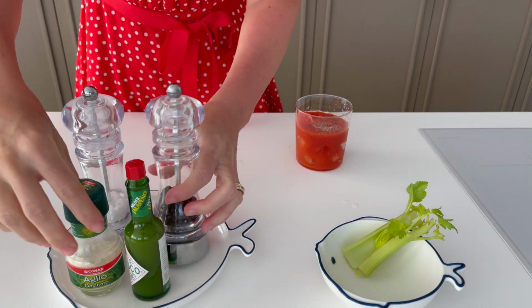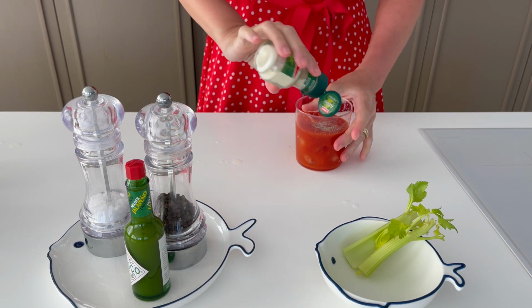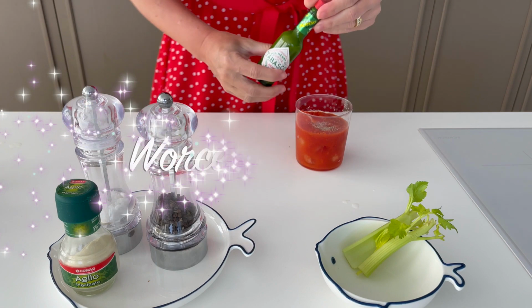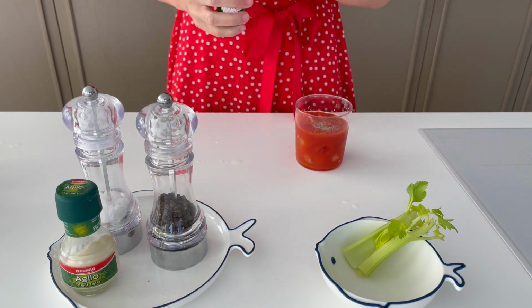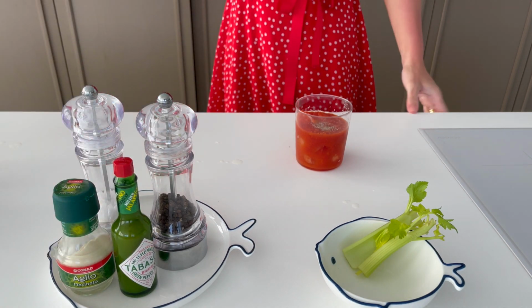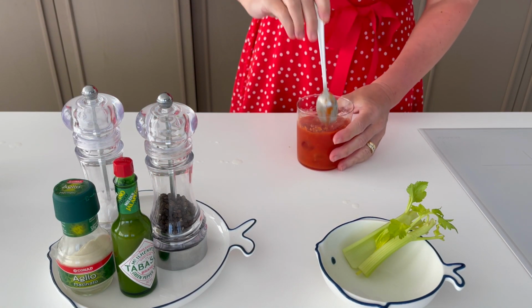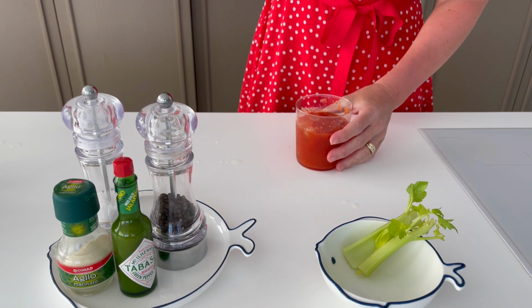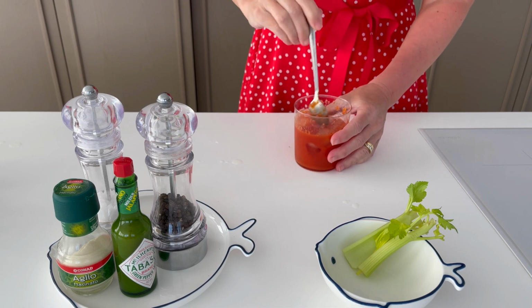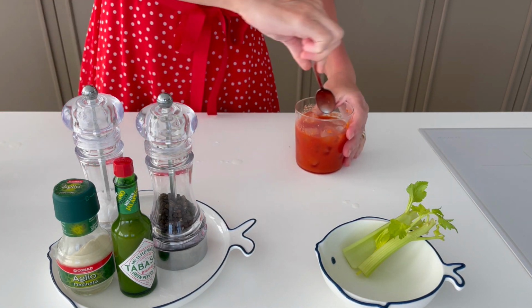I'm using it because on keto we cannot use the typical Worcestershire sauce. I will write the name of this Worcestershire style because I cannot pronounce it, so you know what I'm talking about. Anyway, that sauce is not keto, and powdered garlic gives that flavor of garlic that the sauce usually has.